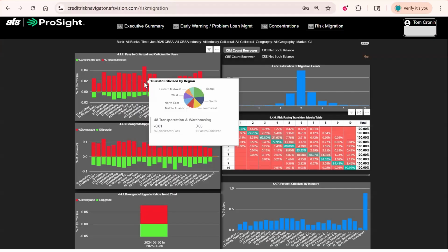The demand slowing down for one, rising operating costs, and then the other is driver shortage. A lot of people don't want to be over-the-road truck drivers anymore. So trucking, 48, has the largest percent of borrowers going from pass to criticized at 5%. And the pass to criticized to pass ratio is also the highest at 5 to 1.